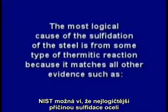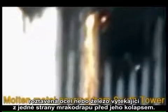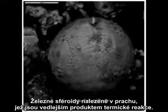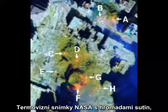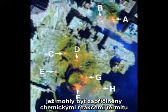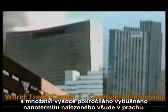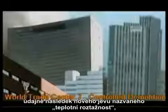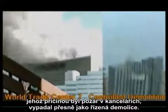Perhaps NIST knew the most logical cause of the sulfidation of the steel is from some type of thermitic reaction because it matches all other evidence, such as the molten steel or iron flowing out the side of the tower well before its collapse, the iron spheroids found in the dust, which is a direct byproduct of a thermitic reaction, the NASA thermal images of the rubble piles indicating very high temperatures days after the event that can be caused by ongoing thermitic chemical reactions, and the high-tech explosive nanothermite found all through the dust. And of course the fact that the remarkable collapse, supposedly from a new phenomenon called thermal expansion due to an office fire, looks exactly like a controlled demolition.